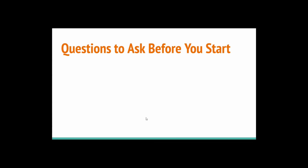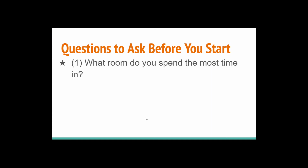So the first thing is, let's ask some questions before we start and decide what room we want to start with. There are 2 questions. The first is, what room do you spend the most time in? It can give you a lot of insight. A lot of times, it tends to be our bedroom because we're sleeping there. It could be a kitchen because maybe that's where your family congregates. It might be a home office. It could be a living room. Think about where you spend the absolute most time. That's a great place to start.